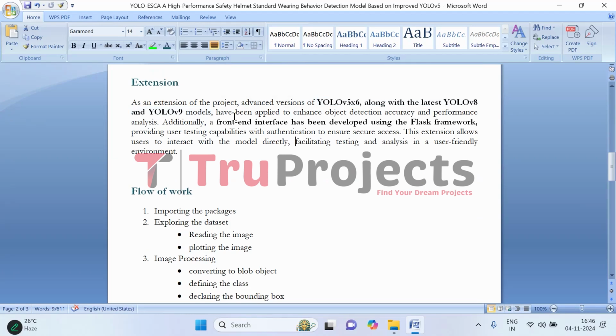In addition, we built a front end using the Flask framework. This makes it possible for users to test the model directly and provides secure access through authentication. Essentially, this means that users can easily interact with the model, allowing for testing and analysis in a way that is straightforward and user friendly. This setup not only makes the technology more accessible, but also helps ensure that it can be effectively used in applications.